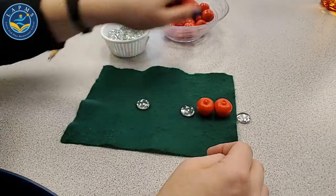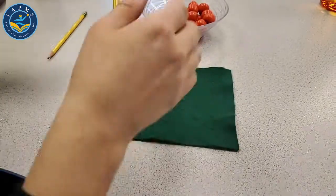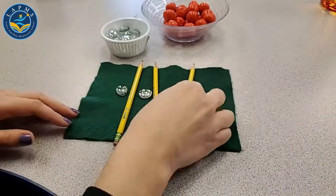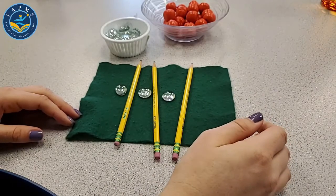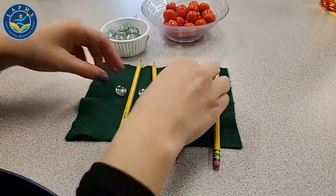That's really cool. You can make patterns in your own house using anything. Like we could have pencils, one counter, one pencil, one counter, one pencil. What comes next? Yeah, one counter. And then one pencil. Miss Kendra has so many pencils.